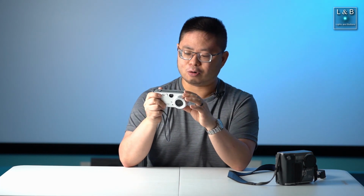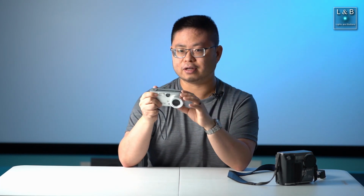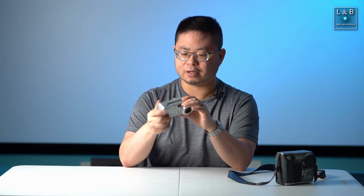I didn't use it a whole lot personally, so if it wasn't there like a lot of the modern cameras these days, I don't think it's something I really miss. But anyway, the viewfinder is there if you need it.